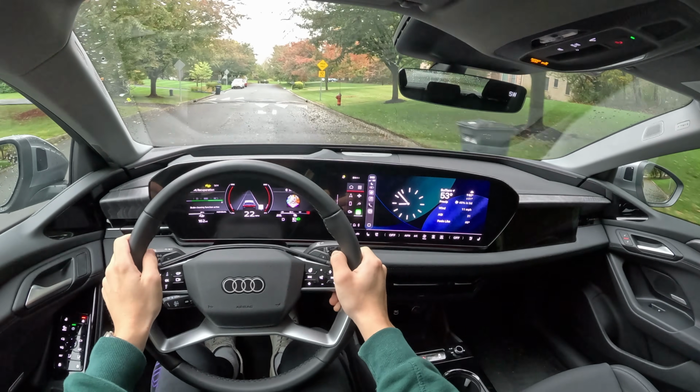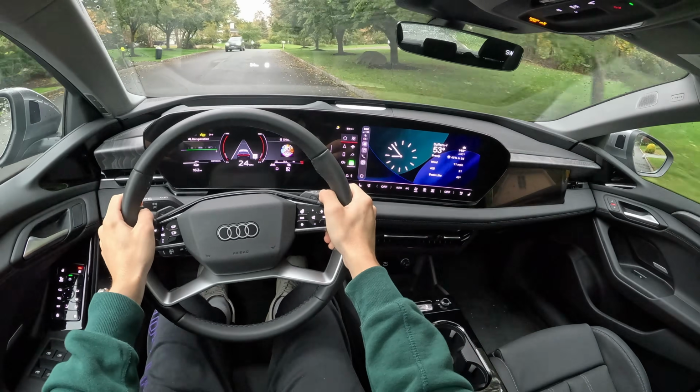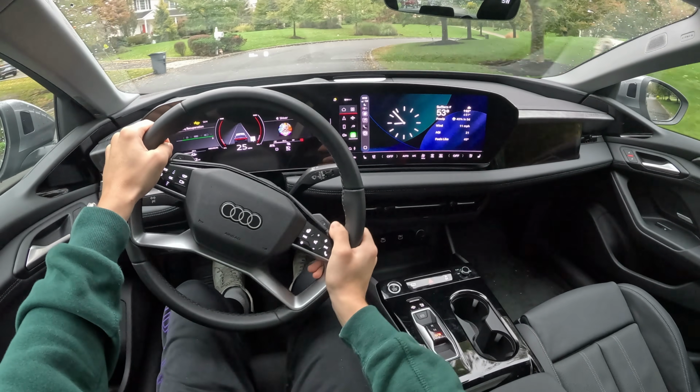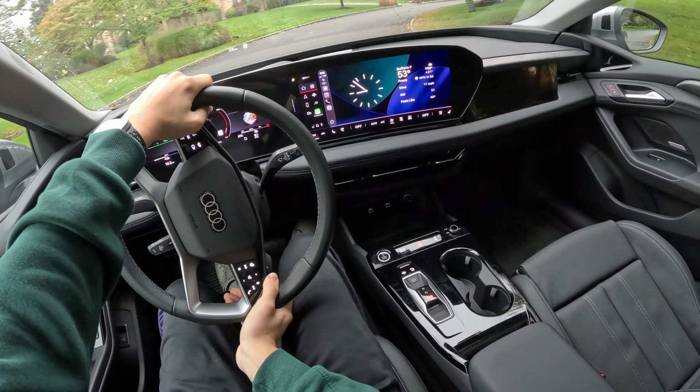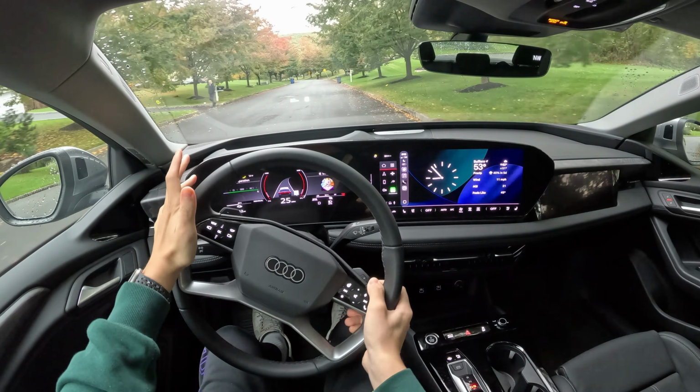And this one definitely stands out in quite a few ways. It has quite a lot of range. It's pretty efficient. We have a really low drag coefficient around 0.23. We also are getting an all-new architecture, like I mentioned, so that means an all-new kind of EV experience from Audi.